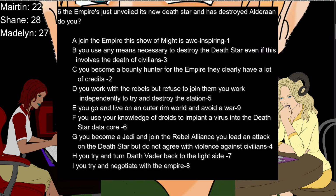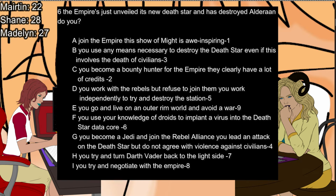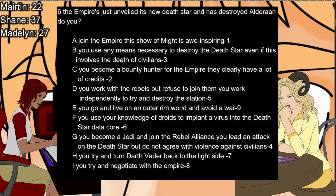He never really wanted to be a hero. Or much of a warrior, for that matter. I really do kind of think he'd just go and live on an outer rim world and try to avoid the war. Yeah, which is funny, because that starts reminding me a lot of Luke as he grew older.